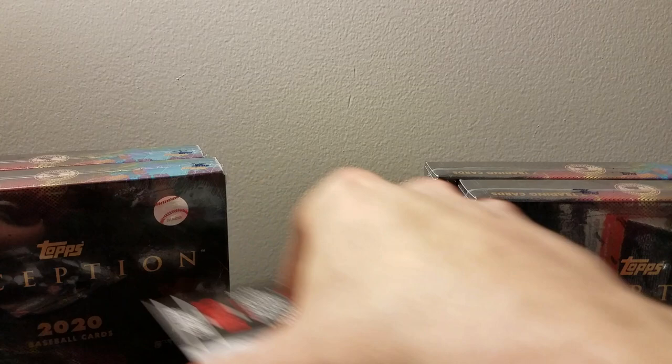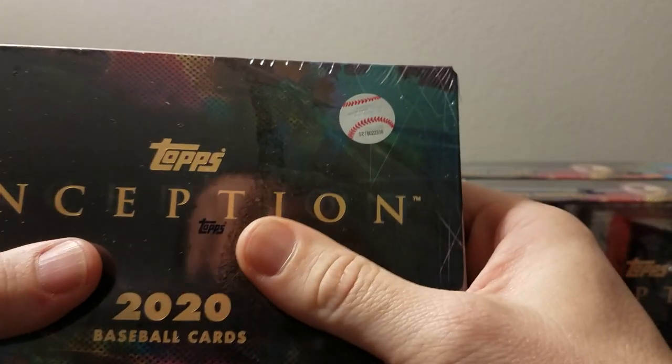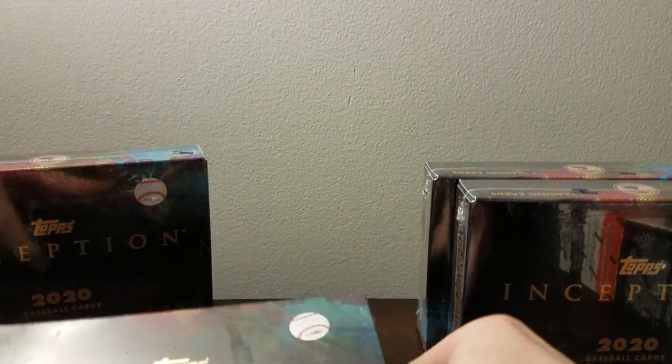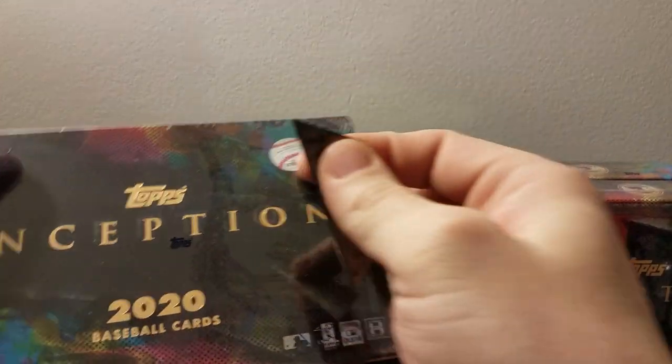Alright, I'm over those already. Here we go. First one. This one did kind of feel, ooh, it feels chunky. I don't want to take all the good stuff right away, but here we go. First one, guys. Wish me luck.